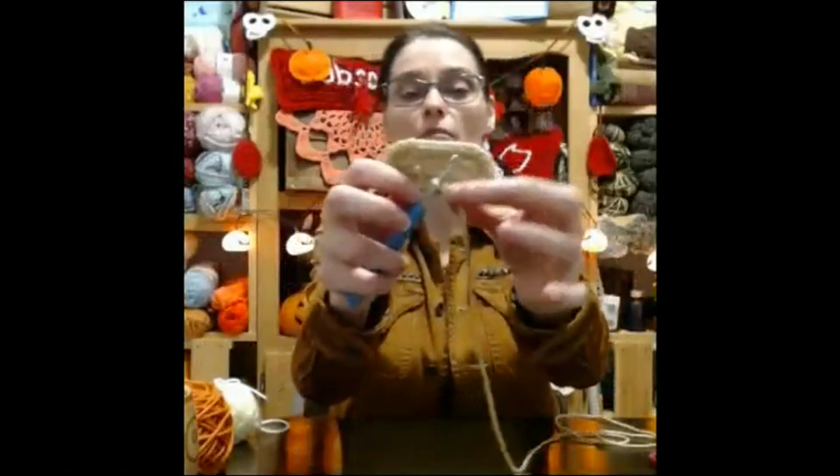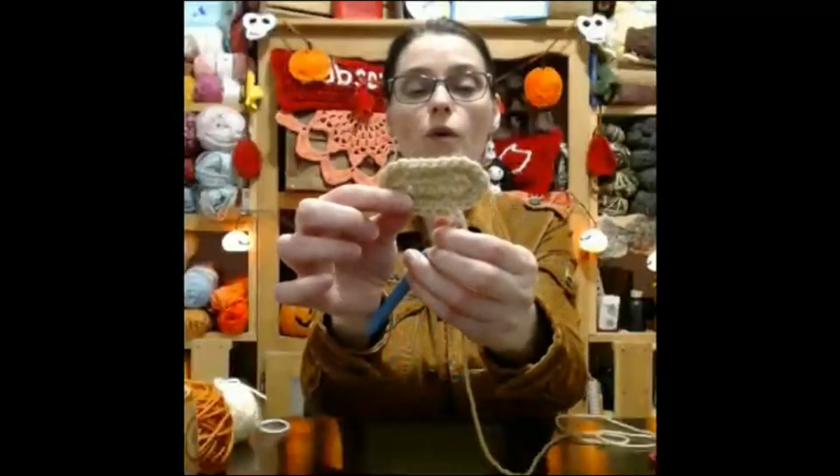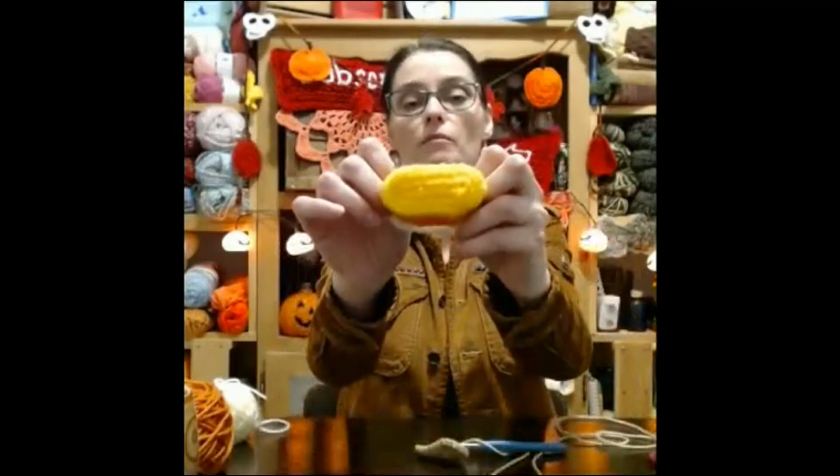We are still not joining our rows with a slip stitch. We're working in the round here. But that is the bottom of our bag. So that's rows 1 and 2 all done, and that's what makes the bottom part of our bag.